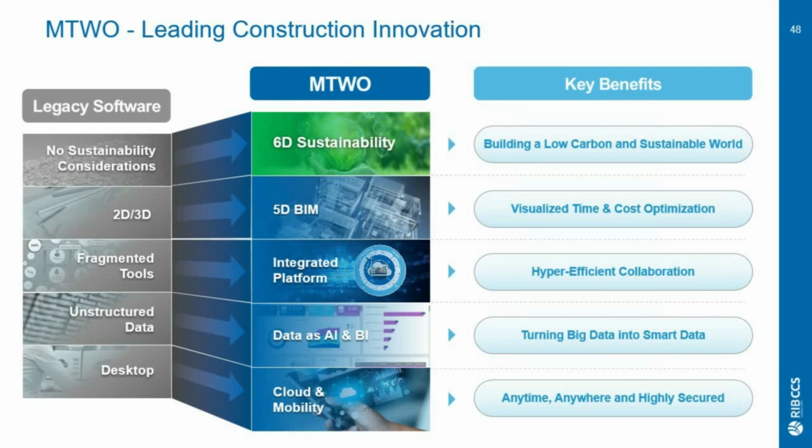And through M2's data management and data analytics capabilities of AI and BI, we turn big data into smart information, giving our clients the right information at the right time so that they can make the best decisions for their project, and to be able to do that proactively, looking into a crystal ball rather than looking into a rearview mirror. And then finally, we bring cloud and mobility first to M2, whereas many legacy solutions are desktop applications. And by having a cloud and mobility first strategy, we give access to this vital data and information anywhere at any time in a highly secured environment.